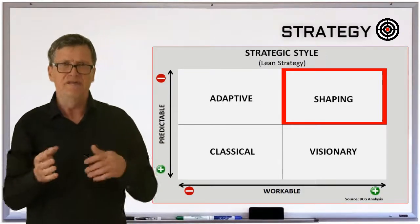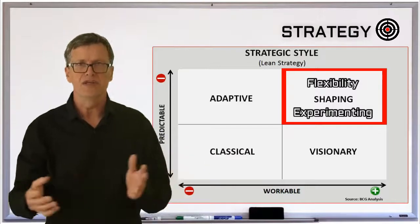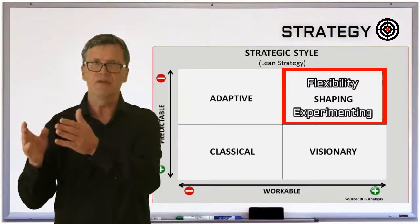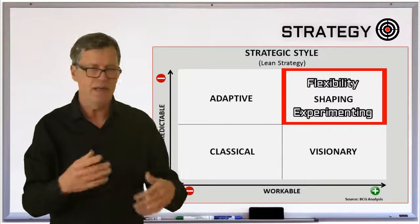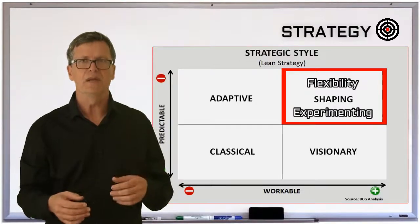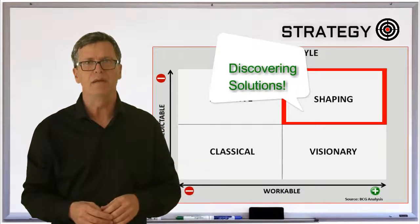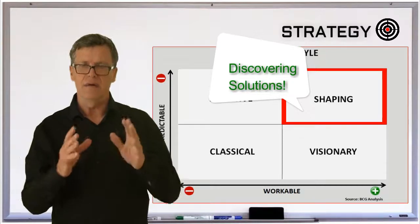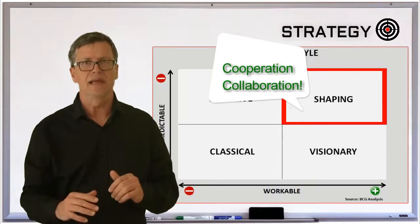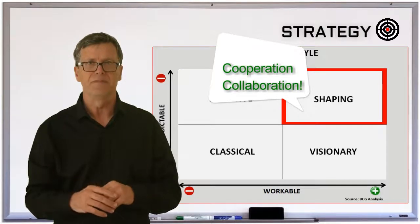So what's needed there? Flexibility is critical for shaping the strategy and working under those conditions. This is because companies who are shapers are not able to rely on accurate predictions of the future, so this requires that they're experimenting all the time, testing, learning, failing, etc. And they're experimenting all the time in order to discover solutions for the highly unpredictable environment they operate in. And quite often, as a matter of fact, they're also cooperating and collaborating with other companies so they can reduce the risks in that experimentation. Because as we all know by now, experiments often fail.